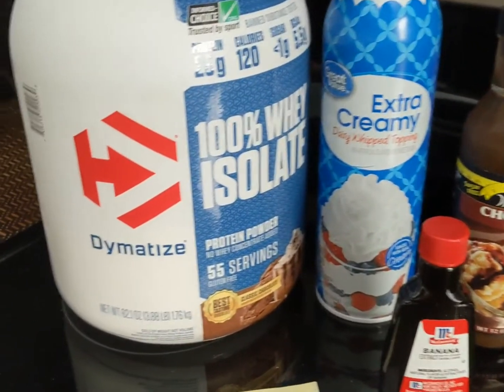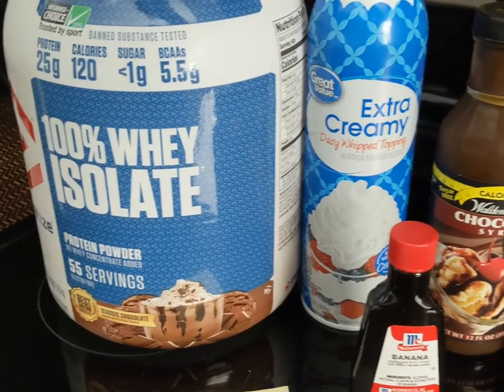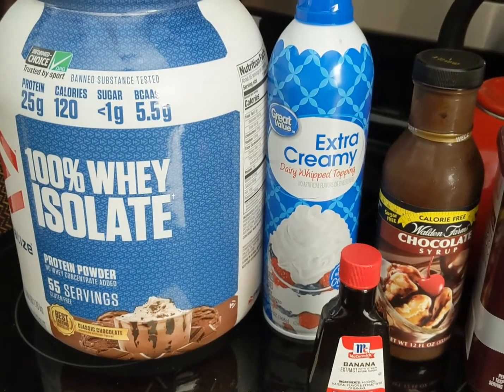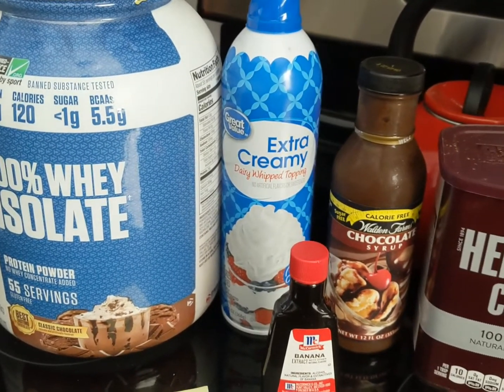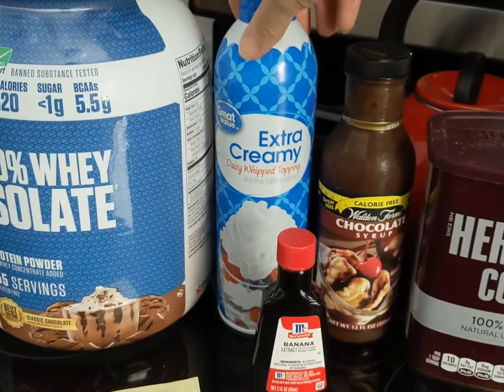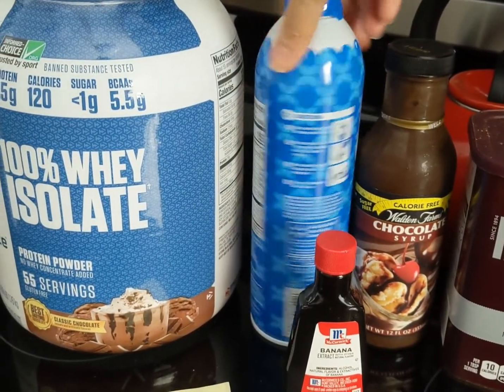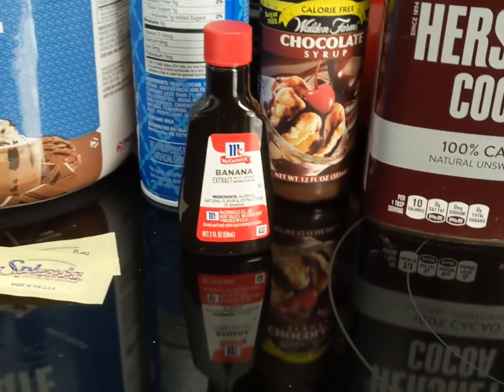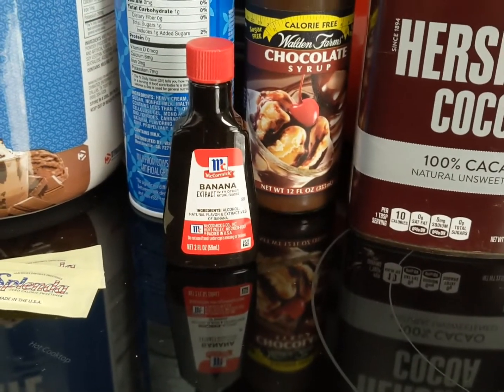Because here we have chocolate protein powder that we're going to use. So it's going to have a chocolate flavor regardless, but you can make it extra chocolatey with syrup and cocoa powder. Whipped cream, because why not? It's delicious and actually not as bad as people might think. Sweetener and banana extract, which is going to give us that banana flavor.